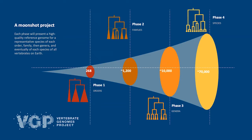There's a possibility we're going to be reorganizing our priorities, and phase 2 might actually look a little bit more like 1,000 endangered species. We're working with a number of collaborators and funding sources, and it's a very active planning procedure. But according to the original plan, at least, phase 2 would be a representative species from each family, followed by a representative species of each genus for phase 3, and finally phase 4, all species.